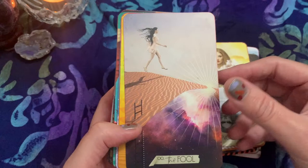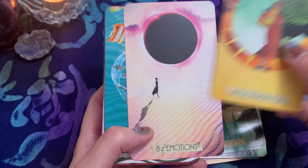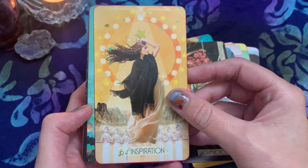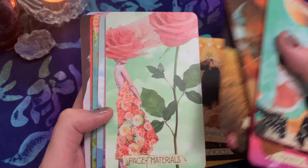I didn't think I would ever buy this deck because of the kings, how they're horizontal on this deck, because I don't like decks that change directions like this compared to the other cards. I haven't really worked with it yet, but I'm looking forward to. I like to look through it because it's so pretty.